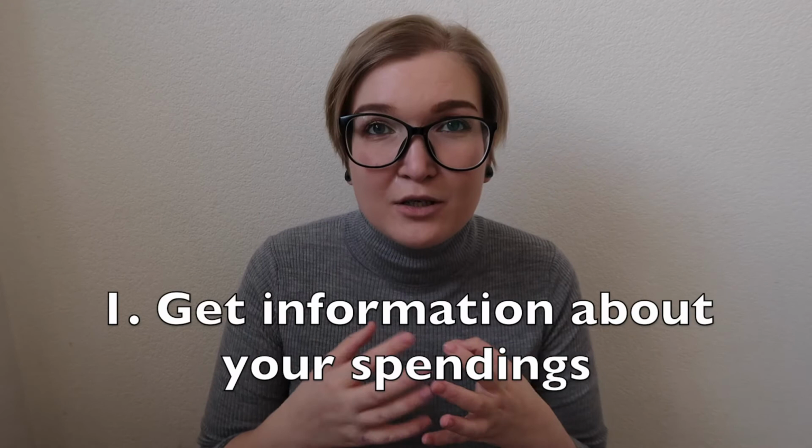So first, let's talk about expenses. What I would suggest anyone to do is to collect information about your spendings. Try to track all of your expenses for a month, or if it's too difficult for you, at least for a week. I use the app called Money Lover. It's free. I have an Android phone, but there are so many apps out there that you can use. You can use any of those, or if it's easier for you, just write things down on a piece of paper or in notes in your phone.